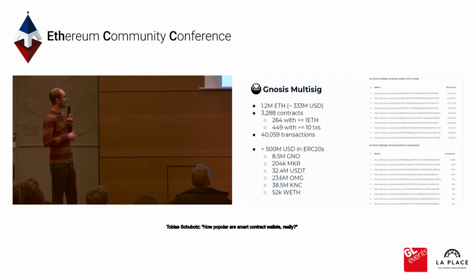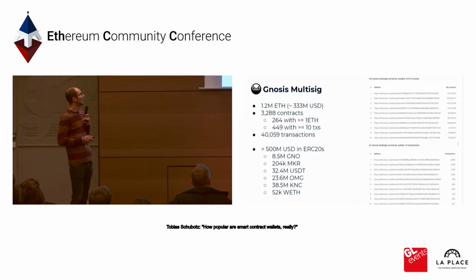Just the number of contracts doesn't tell much. Someone could just deploy a number of contracts and not do anything with them. So to dig deeper, I also pulled numbers for how many contracts hold more than 1 Ether and how many contracts made more than 10 transactions. Compared to the 3,000, those numbers are a little bit smaller.